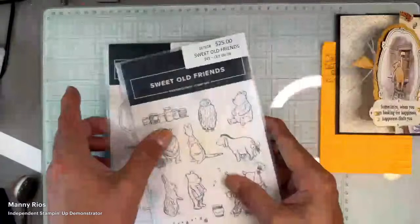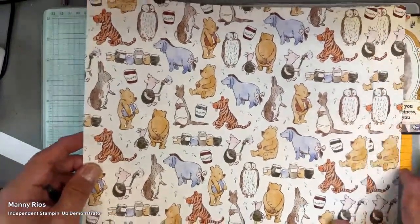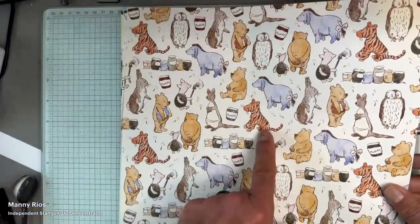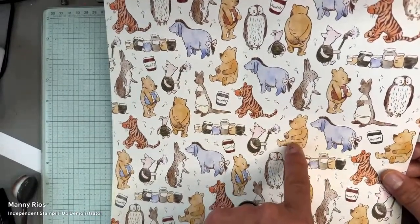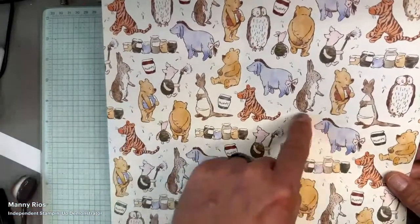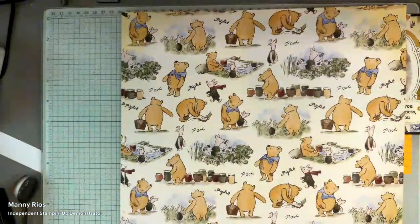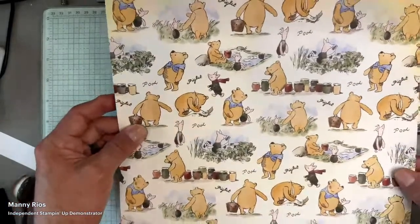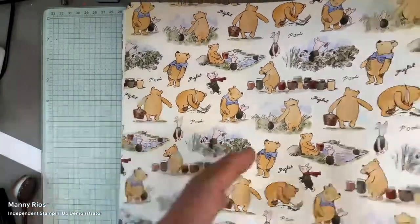And now let's take a look at the DSP because that is really the star of the show tonight. Look how cute this DSP is. So you've got all the characters here, and yes, the dies do cut these out. And I actually used this one on tonight's card, and I forgot to look to see if the dies cut them out, and so I fussy cut mine out tonight. But lucky for you, the dies cut them out. And so on the back is this beautiful sky pattern. And then we have more characters here, more Winnie the Pooh, Piglet. I mean, perfect for scrapbooking as well as card making.